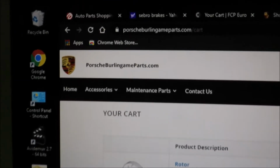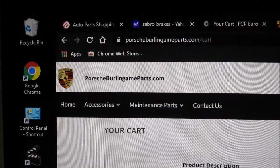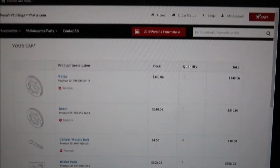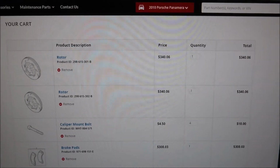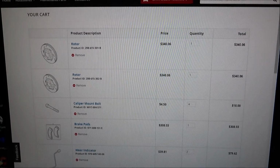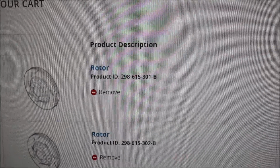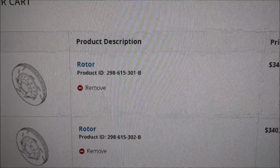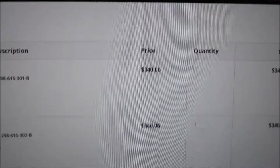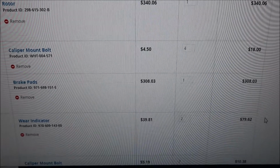All right, so I started my internet search for Porsche OEM parts, and this was the first Porsche dealership that Yahoo brought up. So I went ahead and put together a parts list for all the brake parts that I'll need. That's front rotors, caliper bolts, brake pads, rear rotors, caliper bolts, brake pads, and wear sensors. So just to give you a reference here, this is the Porsche OEM part number for the front rotors. You've got left and right, 301 and 302. You're looking at $340 a piece. Caliper bolts $450 each, brake pad set $308.